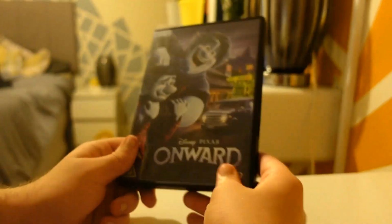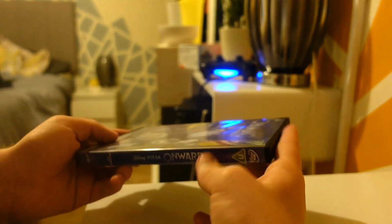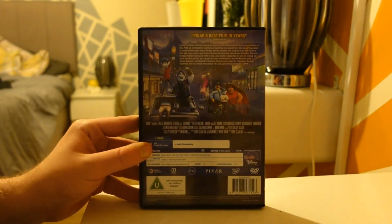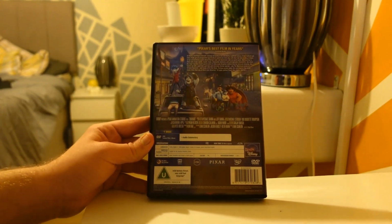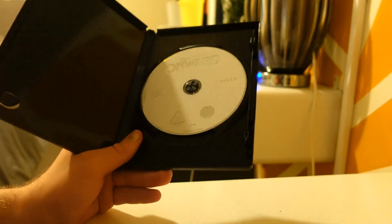Next one is Onward, which I actually thought was alright, but anyway, here's a U, side, and the back. It's 98 minutes, sorry. And it's a U, contains very mild fantasy threat and very mild bad language. Here's the disc for Onward.